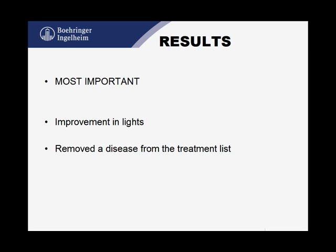Okay, the message that I would like to leave with you is that probably the most important result that you can see is improvement in light marketings, and that's a big one. That's probably where the most money is going to be improved, is improvement in lights. And the second most important thing that I think is you give the management an advantage by removing a disease from the treatment list. And anytime you can do that, it's very similar to the mycoplasma vaccine, erysipelas vaccine. Anytime you can remove a disease from the treatment list, you can get the management of the barns, of the pigs, to focus on the pigs and not worry about those things that could happen.